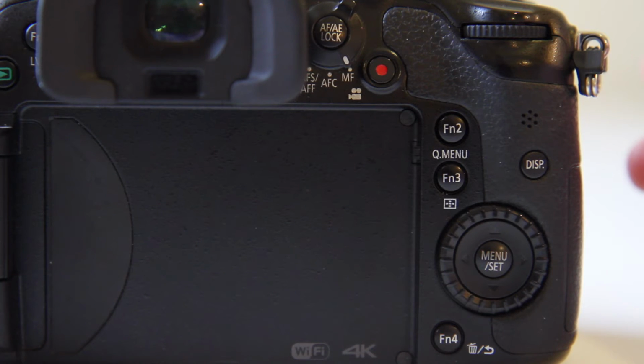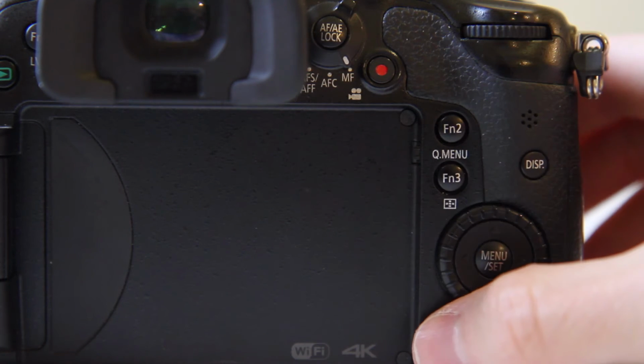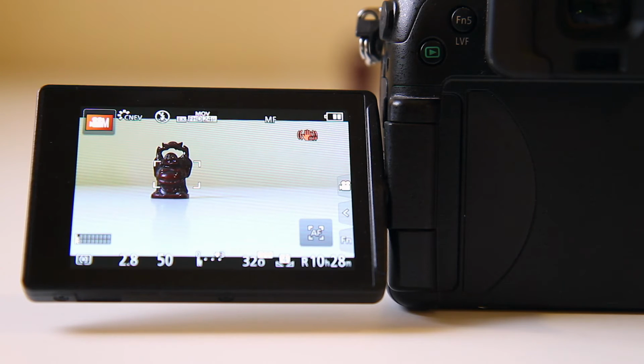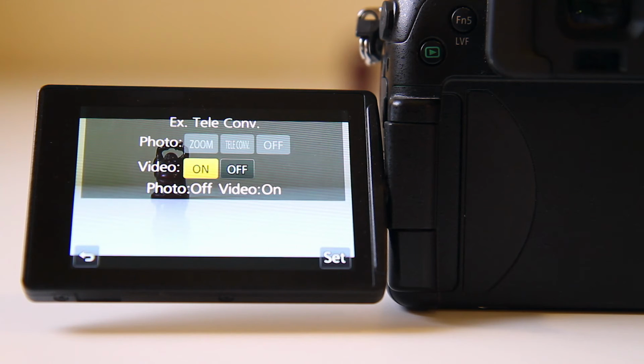Number 2, the 2x digital Tele extender function. One of the great features of the Panasonic GH4 is that when you're shooting in the 1080p mode, you have the ability to digitally crop the image 2 times without losing any quality. So I don't always shoot in 4K, and when I'm shooting in 1080, sometimes it's great to have that extra reach. Unfortunately, again, this function cannot be used while you're recording.